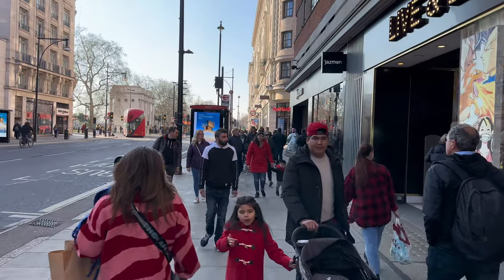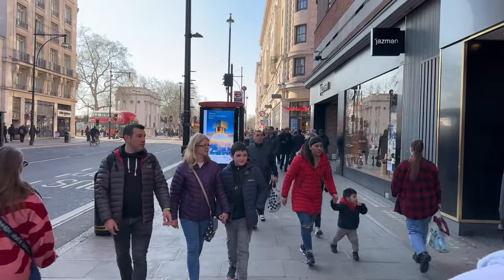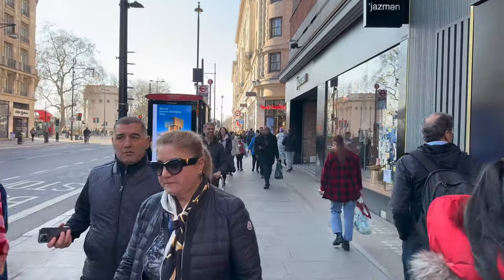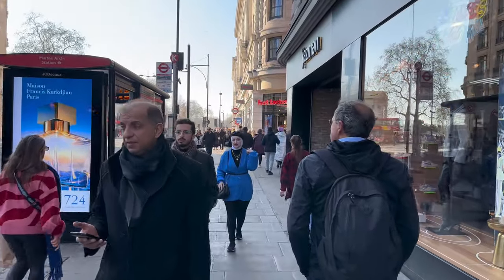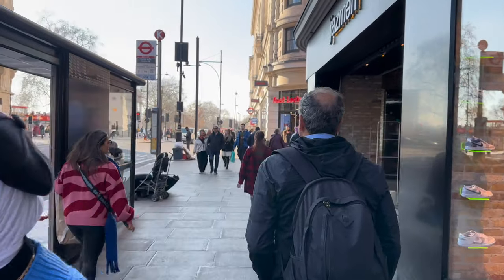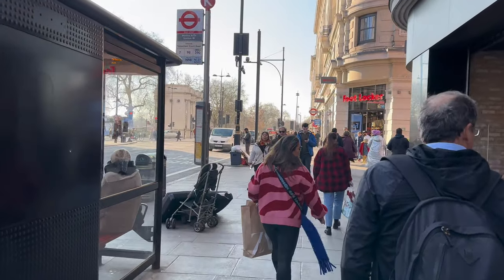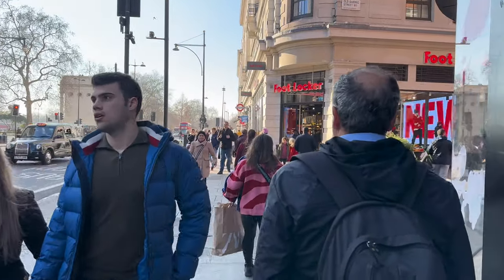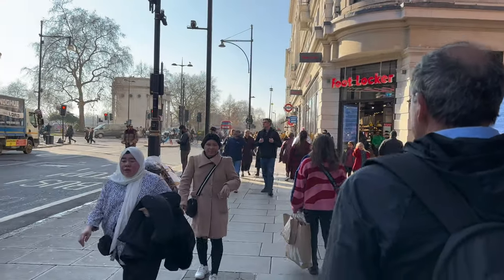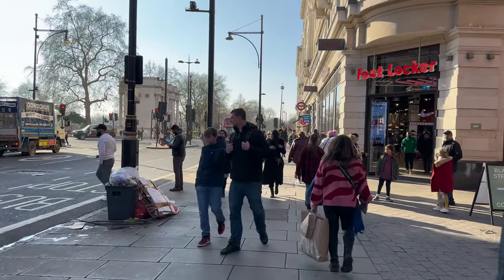In 1837, a young Princess Victoria ascended to the throne at Kensington Palace. However, she didn't want to face the crowds and ceremonies waiting for her at Buckingham Palace. Instead, she fled through Marble Arch, embarking on her reign as Queen Victoria.